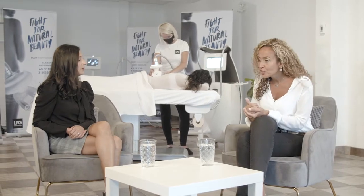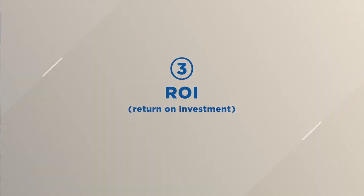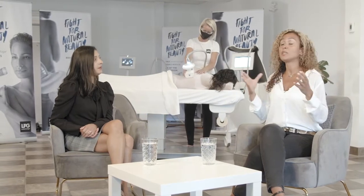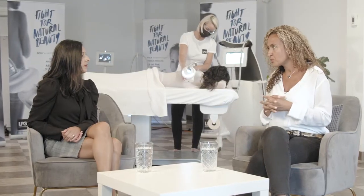And the return on your investment. It has a variety of protocols which allows my investment to be worth it. Yes, absolutely. It's not expensive, to be honest, when you think about everything that you can do with that. 2 machines in one. When you can do so much on so many people, contraindications are minimal. There's not much risk to it. Your investment is worth it.